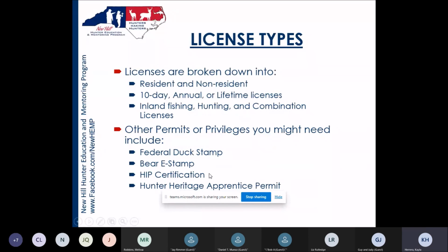And then you have your HIP certification, and this is for if you want to hunt migratory birds like dove or duck. It's a free certification, but all it is is a little questionnaire asking you about duck hunting, just pertaining to duck hunting. But you got to have that if you want to dove hunt or any kind of migratory bird hunt. And then the hunter heritage permit, like I was explaining.